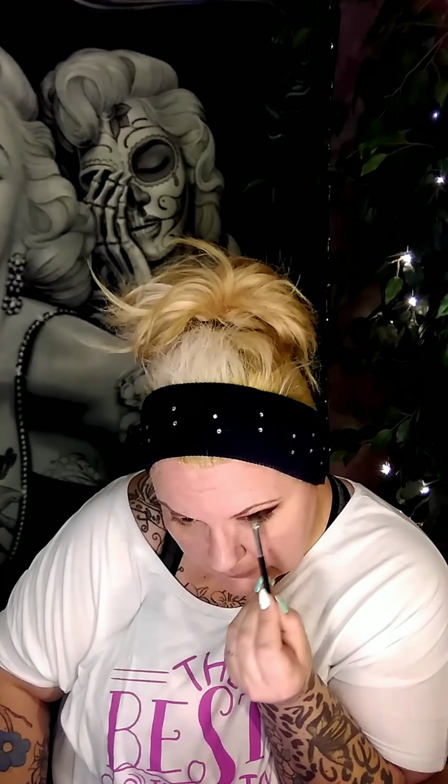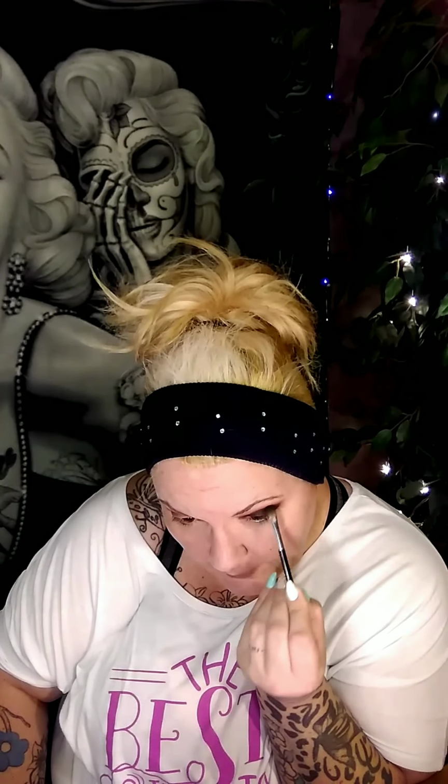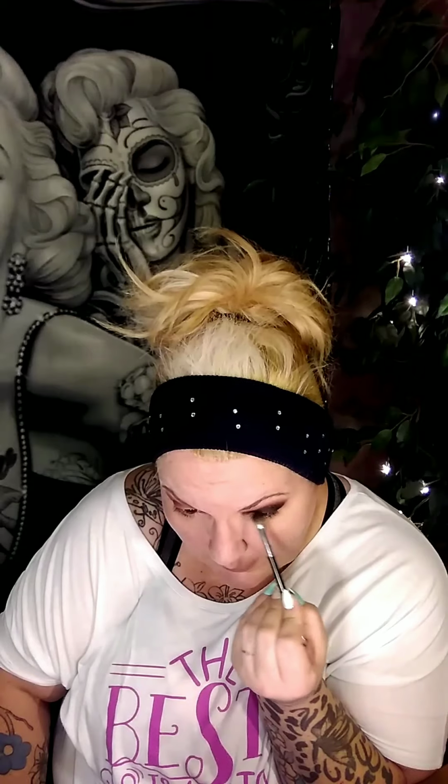So kind of just ease it out there. Be very easy with black, y'all. Some people can just really overdo black. Like, there are some eye makeups that use a ton of black, and it looks good on camera.